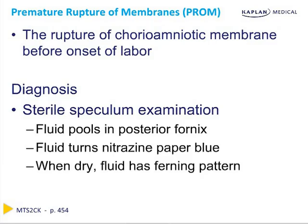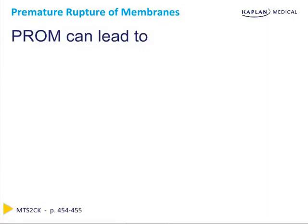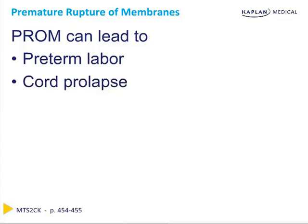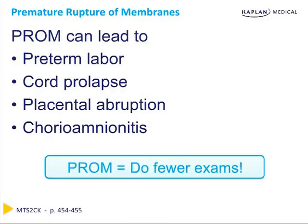Now with the Fern test, the sodium chloride content in the amniotic fluid causes the crystallization in the ferns, which we'll see here in a minute. This is an example of ferning which you would see under the microscope as a result of the sodium chloride content in the amniotic fluid. Premature rupture of membranes can lead to a number of different complications, including preterm labor, which we've discussed, cord prolapse, placental abruption, and chorioamnionitis. In order to decrease chorioamnionitis, attempt to decrease the number of exams that you do.